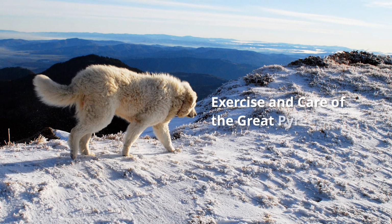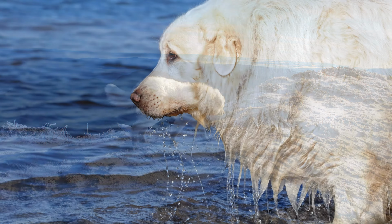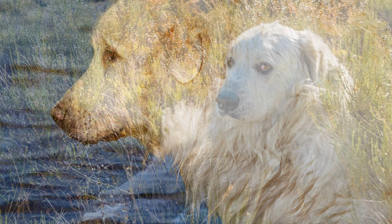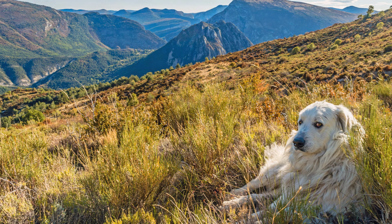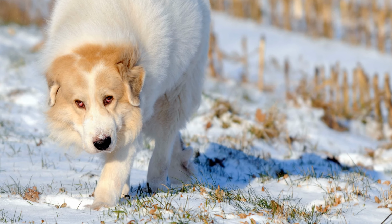Exercise and care of the Great Pyrenees. The dogs always need mental challenges and have a high urge to move. Ideally, they should have a large area to roam around and guard, such as a house with a large garden or a farm in the countryside. When out walking, owners should take care that young Great Pyrenees do not overload their joints.